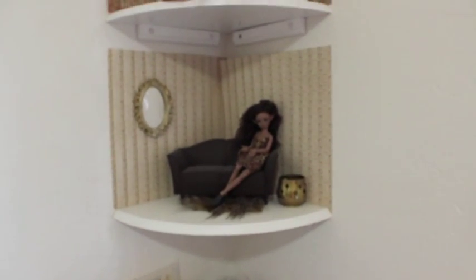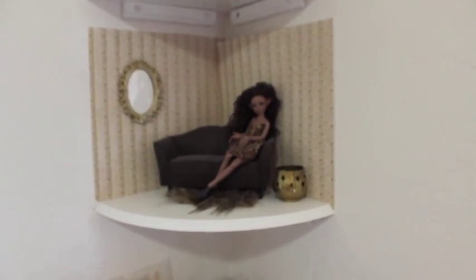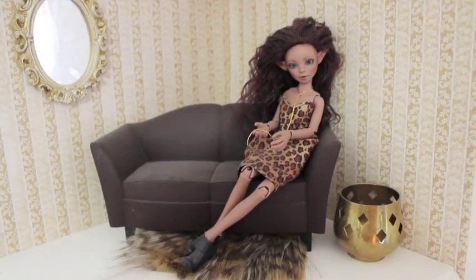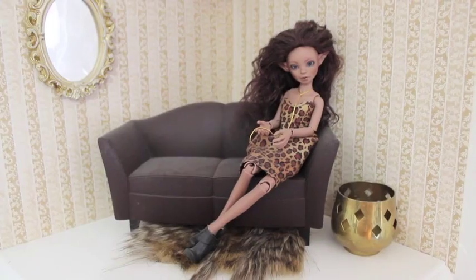I do have a few more dolls here on the other side of the room. Let's turn around here. There we go. Let it adjust. Here, I just have these little corner shelves that I just hung up on the wall. Bought them for like $10 at Fred Meyer's or something, and mounted them around the wall. They work great for rooms for the smaller dolls. This is Lazuli. Yep, just a little space here.